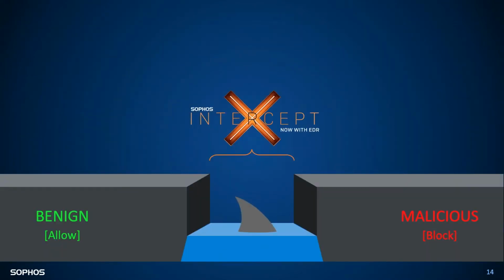So again, Sophos EDR will be able to help you bridge that gap and get you closer to where you need to be in keeping your environment safe.